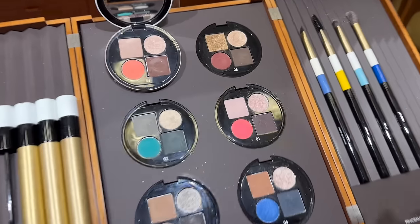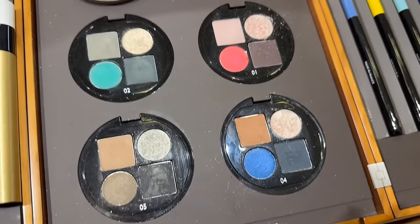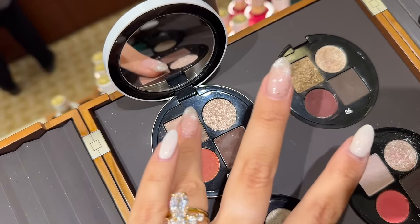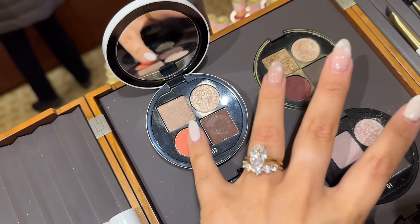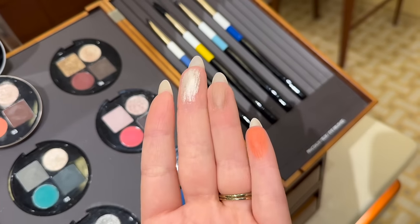So these are the new eyeshadows. I actually haven't tried the eyeshadows. This is the first time I'm seeing them. Okay, let me do a little swatch for you. Oh, they actually swatch really nicely. Let's try this brighter shade. They're very soft shadows and quite pigmented as well.